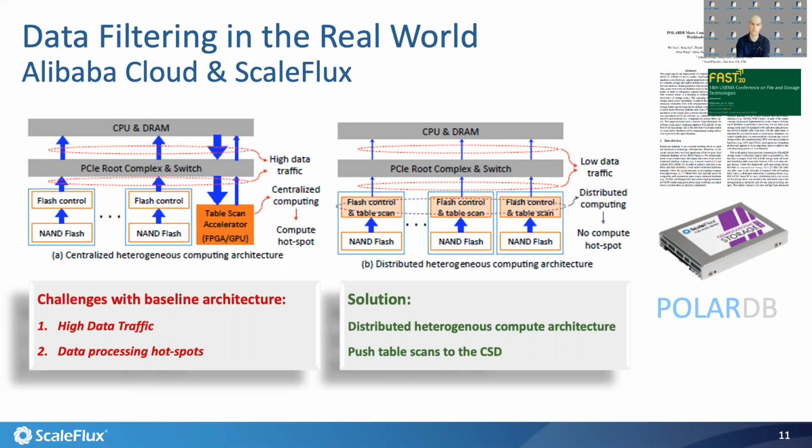And what ScaleFlux have done is move some of the database computation, in this case the table scan, into the SSD itself in the form of a computational storage drive. So in some ways very similar to the Smart SSD. And what happens now is that the system is more distributed and there's fewer bottlenecks, and so the performance can scale as we add more devices.